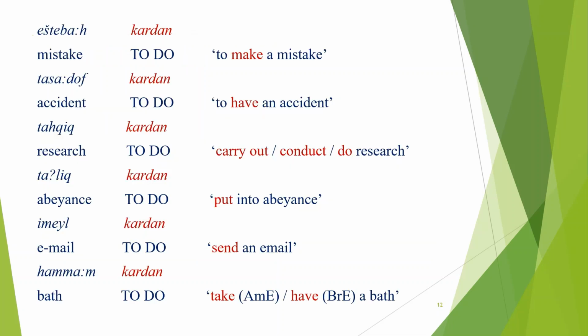Okay, the question is: what is the equivalent of kardan in English? We say ishtibah kardan. Ishtibah means mistake. Kardan means to do. اشتباه کردن in English means to make a mistake. In Farsi we say تصادف کردن, but in English we say to have an accident. In Farsi تحقیق کردن, or in Persian, you know, but in English we say carry out, conduct, or do research. Again, in Farsi we say تعلیق کردن. تعلیق means abeyance, but in English we say put something into abeyance.